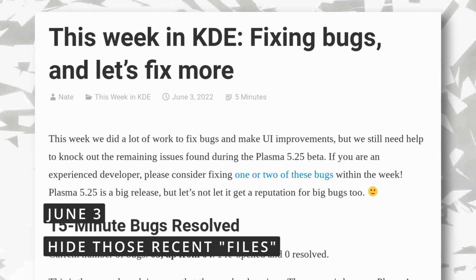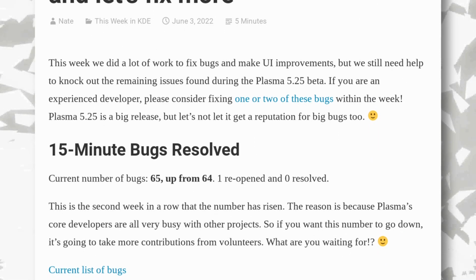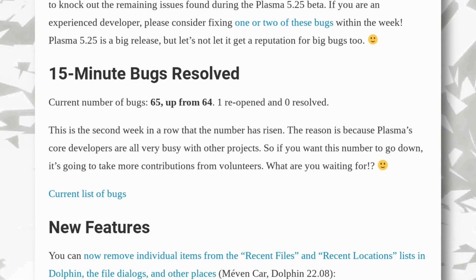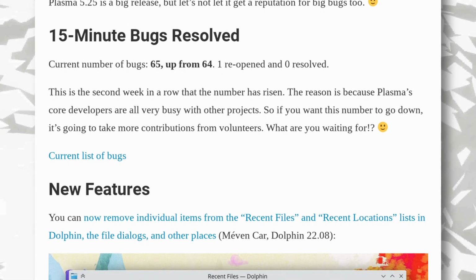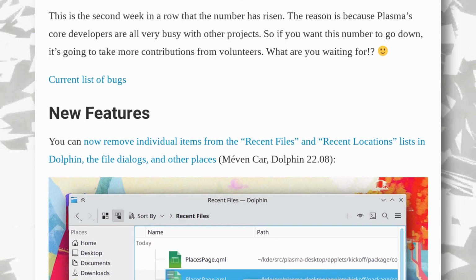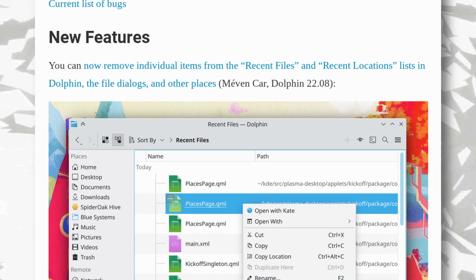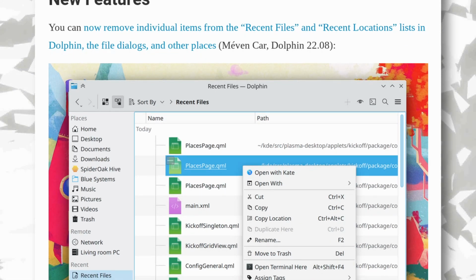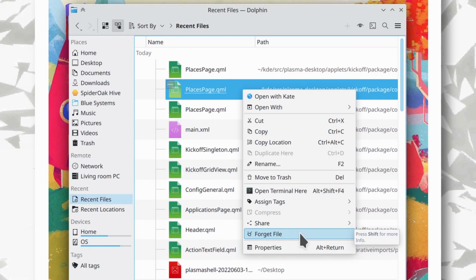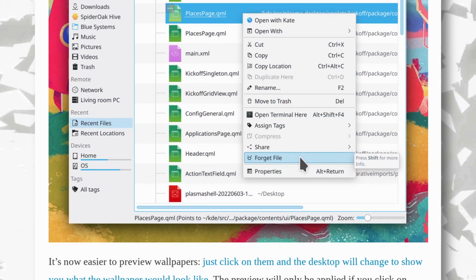KDE developers were also hard at work on their own stuff, and while they focus on fixing the remaining issues before Plasma 5.25 releases next week, they still got some new stuff done. There's one new 15-minute bug logged, so the number is now 65 issues to fix. Dolphin gains the ability to remove individual items from the recent files and recent locations lists and in the file dialogs, so you can make sure nothing embarrassing shows up here. You can preview wallpapers by just clicking on them instead of having to hit apply, although you will still need to apply the change to make it permanent.